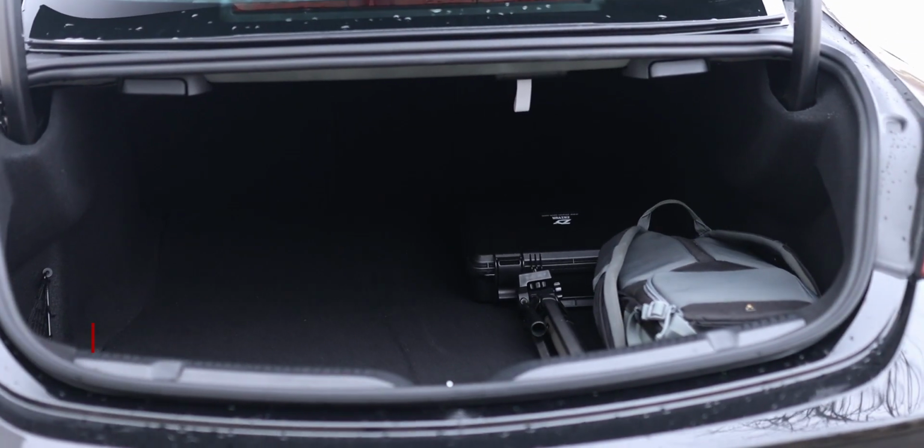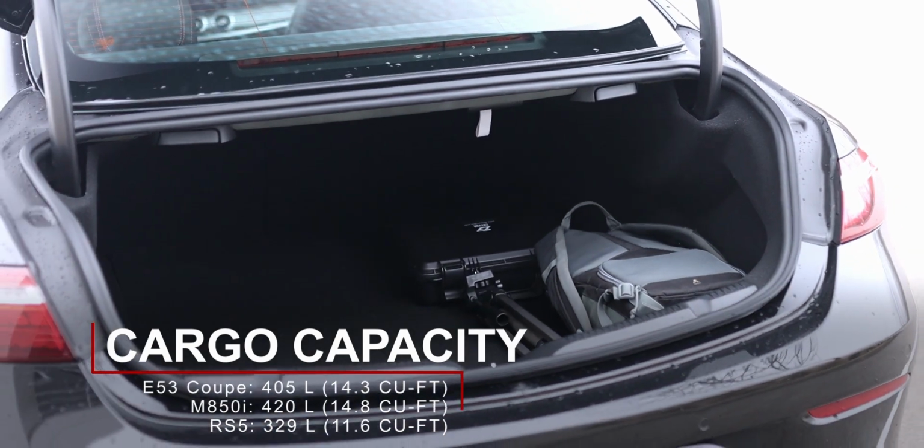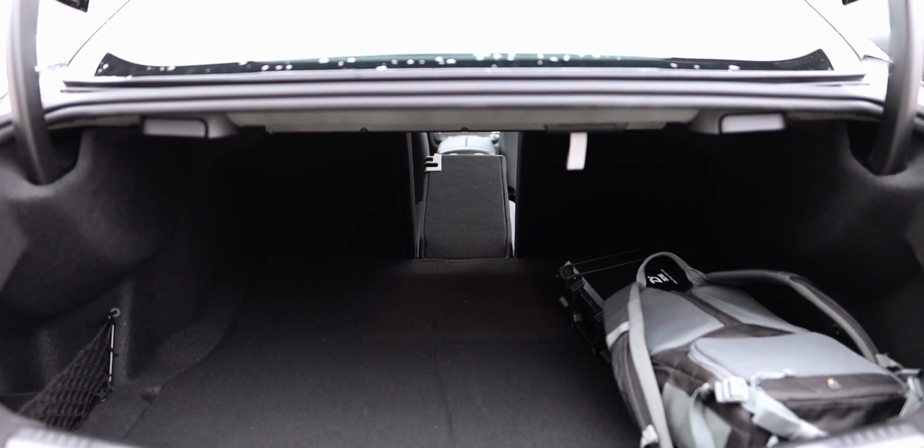The trunk is fairly large at 405 liters, but the opening is on the small side. You can also fold the rear seats down 40-20-40 for more space.